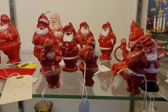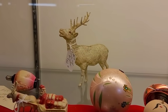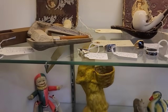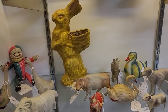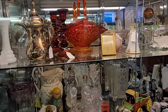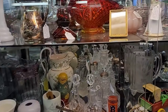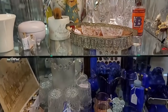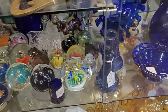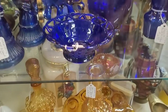There's the Christmas. Ooh. I've never seen a Mica reindeer. Oh, it's reading really yellow. There we go. The old paper mache bunny. I love the celluloid. Look at all this pretty glass. It's a lot of cobalt you're gonna see here in just a second. The paperweights. Very pretty. Lovely. I'm just thinking of Empoli style.